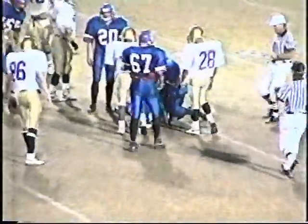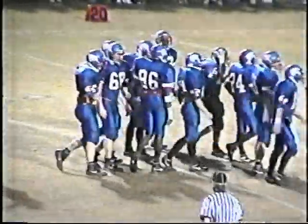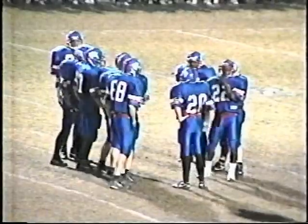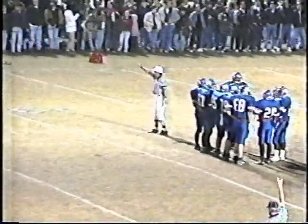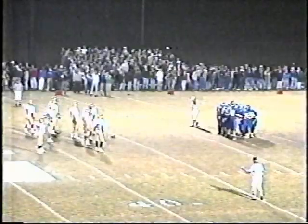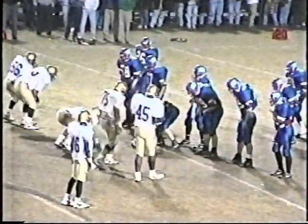Key, and he's not going anywhere. Key dropped for a loss back to the 36 yard line. Loss of 1 on the play brings up second down and 20. Second halfback, unable to go anywhere. Dante Sweat able to make the big stop. 2 yard loss brings up second and 20 from the 36 yard line.